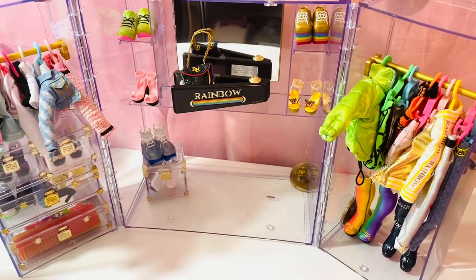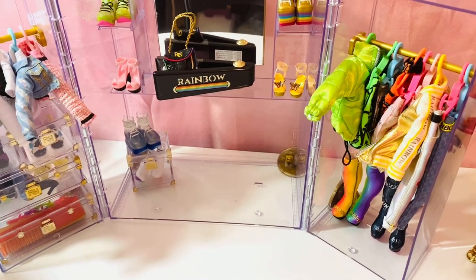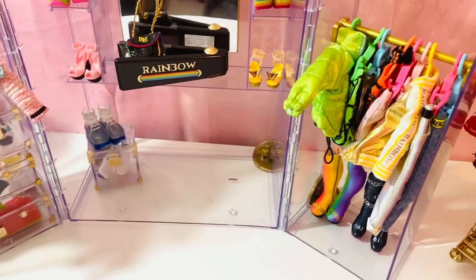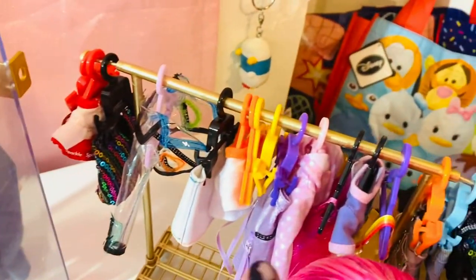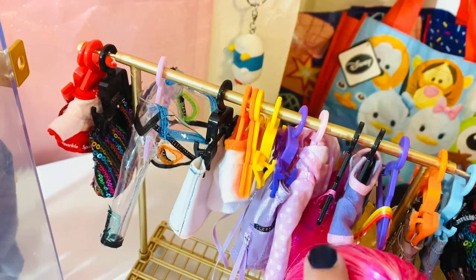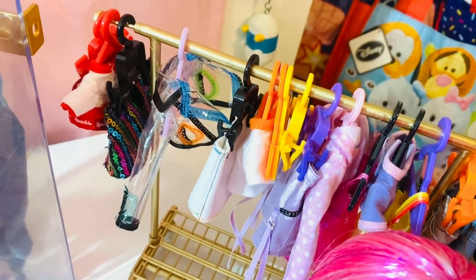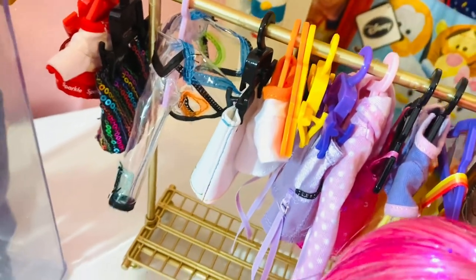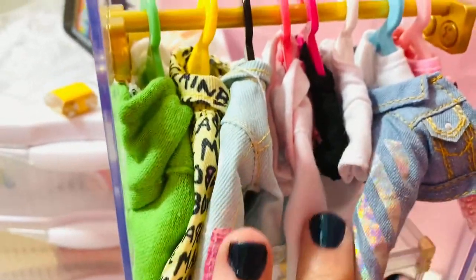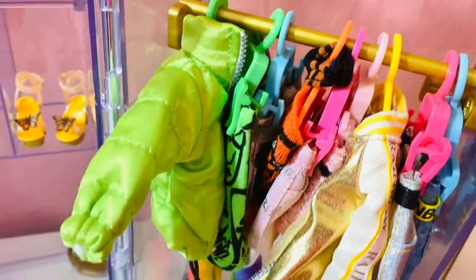Okay, so I fit as many clothes as I could comfortably without actually packing in everything. So right here we have a bunch of the clothes that came with Avery's playset on her rack, which is fine since it's a display piece anyways. But I managed to fit most of the girls' second outfits in the closet here. So that is nice.